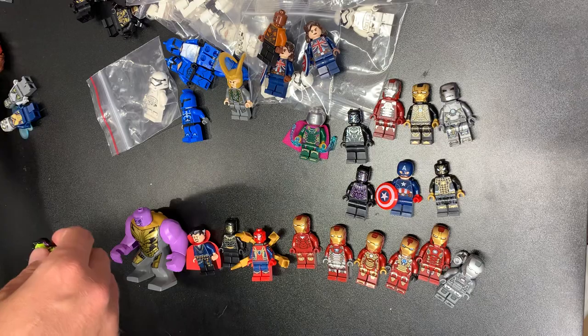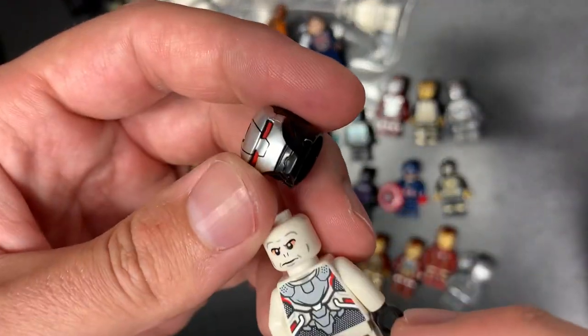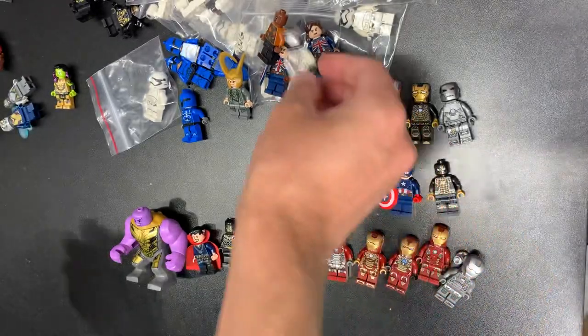Superheroes, they just come out with so many of them. It's so hard to keep track. It's just so hard to keep track. This guy's got just a solid... What the heck? Is that Voldemort? I think it's a Voldemort head. Endgame War Machine. Not much there.